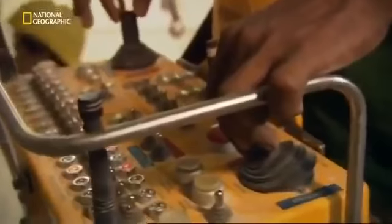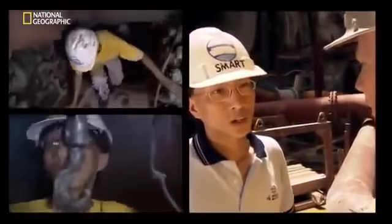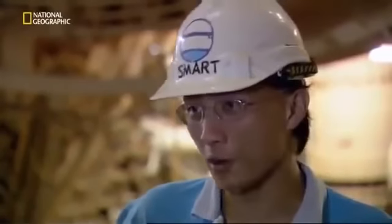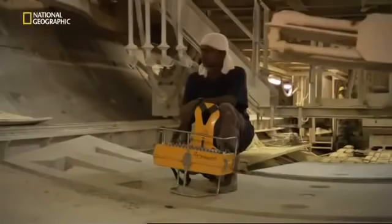Tunneling finally begins in the South Drive, but immediately there's a problem. The workers are struggling to build the rings. The huge concrete lifters have to be controlled down to the millimeter using tiny joysticks. Malaysian engineer Ng Hao Wei has to keep the men on schedule. I mean, the first time we didn't know what to do actually. We just follow what they asked us to do. It took about 3 hours for one ring build. At that pace, the project would take almost 3 years longer than expected and run millions of dollars over budget.